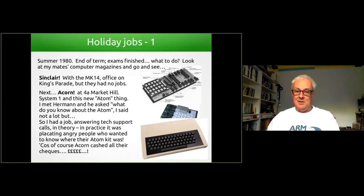So after that, I went and looked in the magazines again and learned that Acorn existed. And that's the Sinclair MK14, as I'm sure we all know. That's the Acorn System 1, which was kind of the same thing. What they've got in common is basically a hexadecimal keypad and some controls for entering things, and a processor and a little 7-segment multiple digit display, like you would have in a calculator. And Acorn had this exciting new thing, the Atom. Fabulous. It's got a proper case and a keyboard and everything.